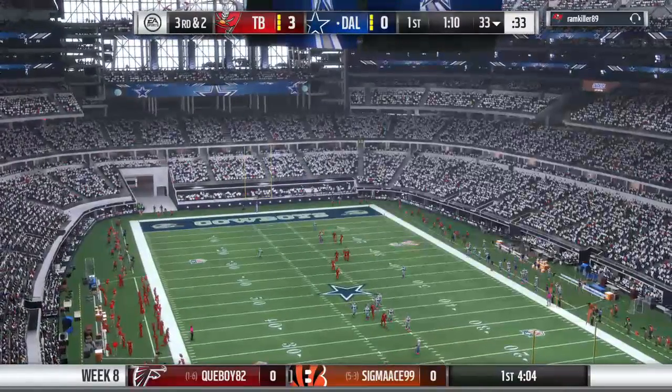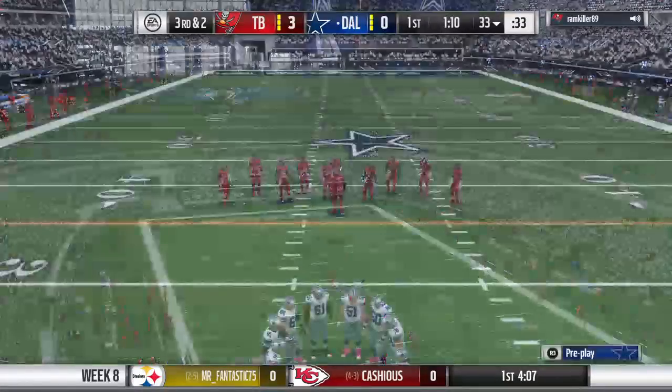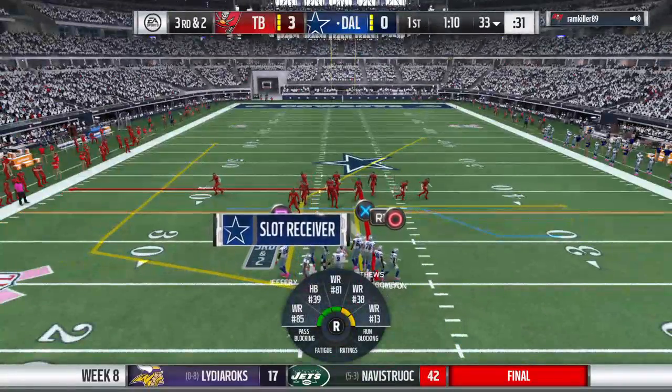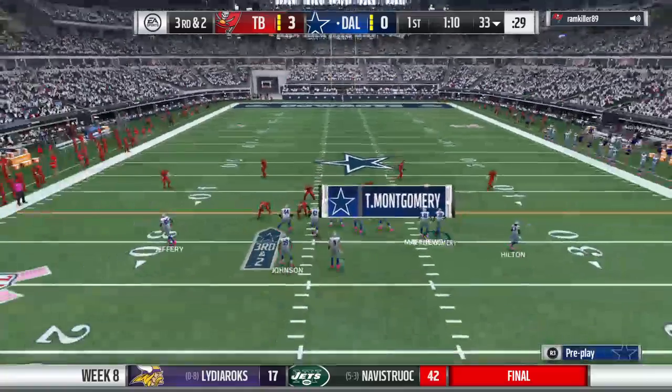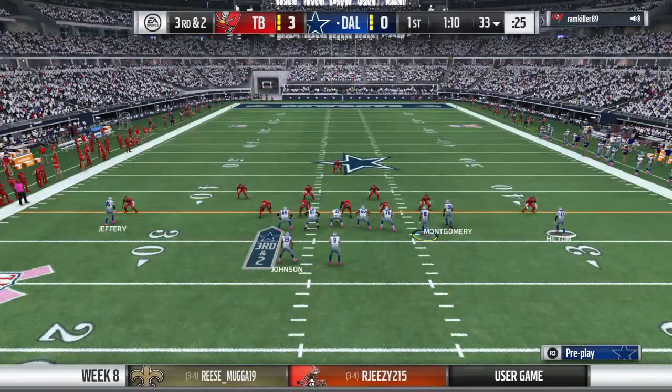The starting 11 defensively for Tampa Bay. Michael Kendricks is an inside linebacker who can roam sideline to sideline and make plays. Looks like a nickel set here defensively on 3rd and 2. Yeah, maybe expecting a throw.